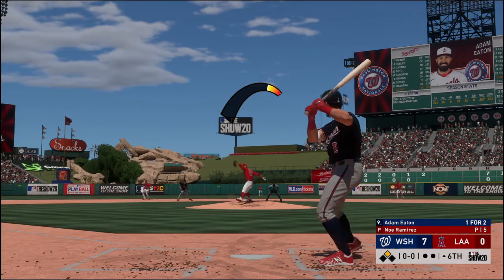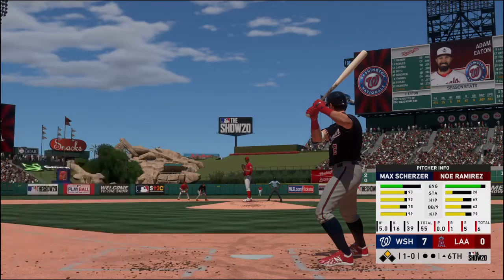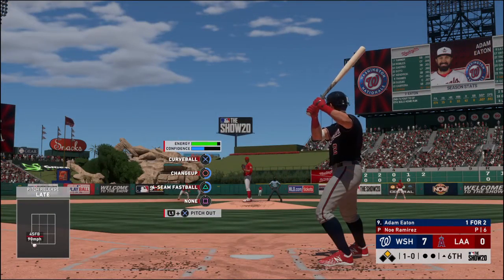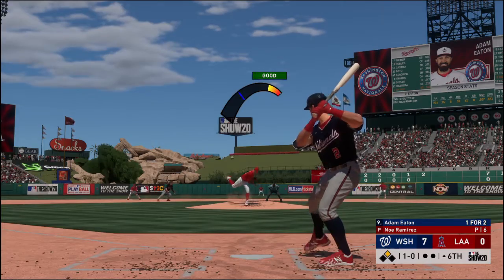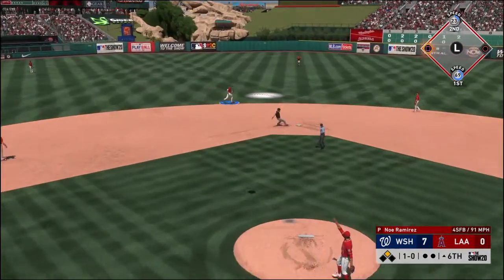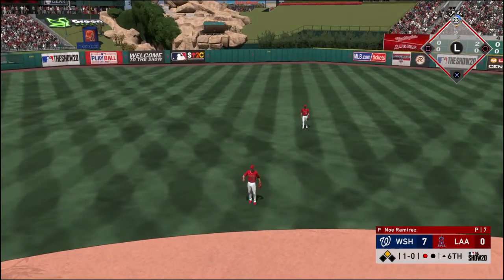In now is Adam Eaton, as he lays off a fastball too low for ball one. And now time is called, and the reliever is warm out there. The 1-0. Popped him up. Simmons over to his left. One down.